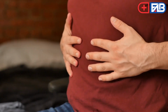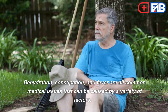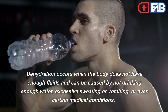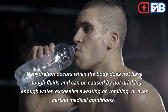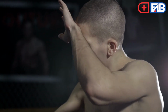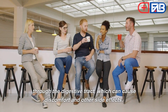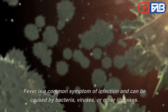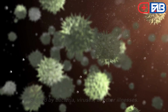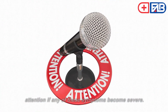Causes of constipation. Dehydration. Dehydration, constipation, and fever are all common medical issues that can be caused by a variety of factors. Dehydration occurs when the body does not have enough fluids and can be caused by not drinking enough water, excessive sweating or vomiting, or even certain medical conditions. Constipation occurs when stool moves too slowly through the digestive tract, which can cause discomfort and other side effects. Fever is a common symptom of infection and can be caused by bacteria, viruses, or other illnesses. It is important to stay hydrated and to get medical attention if any of these symptoms become severe.